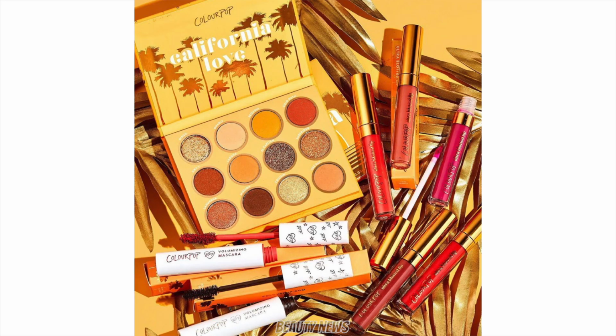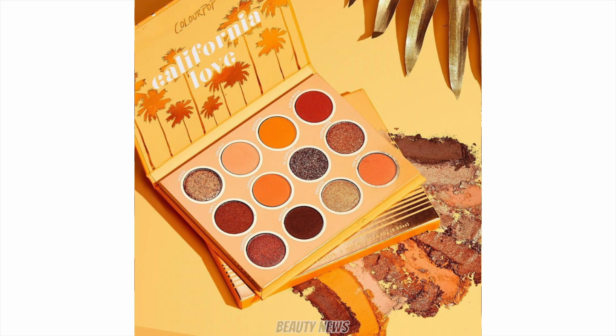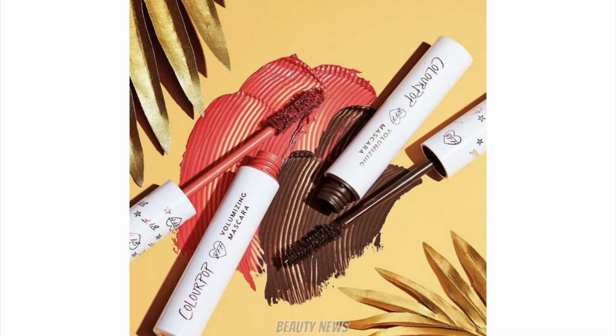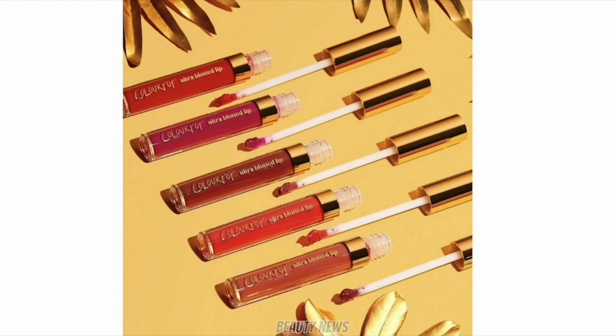They also released their summer collection. This was the California Love collection. It came with the California Love palette, 4 new shades of Ultra Blotted Lip, and 2 shades of BFF mascara, a brown one and a coral one. Coral mascara. Sorry, 5 shades of Ultra Blotted Lip.